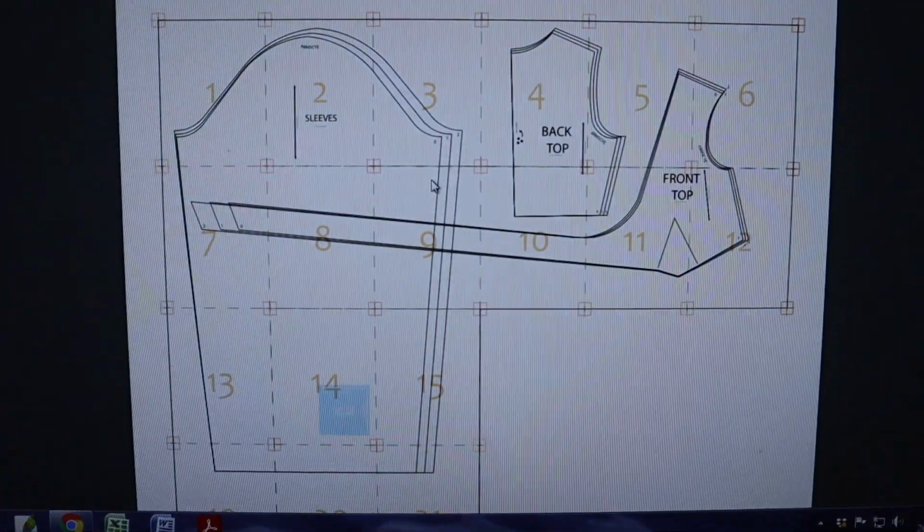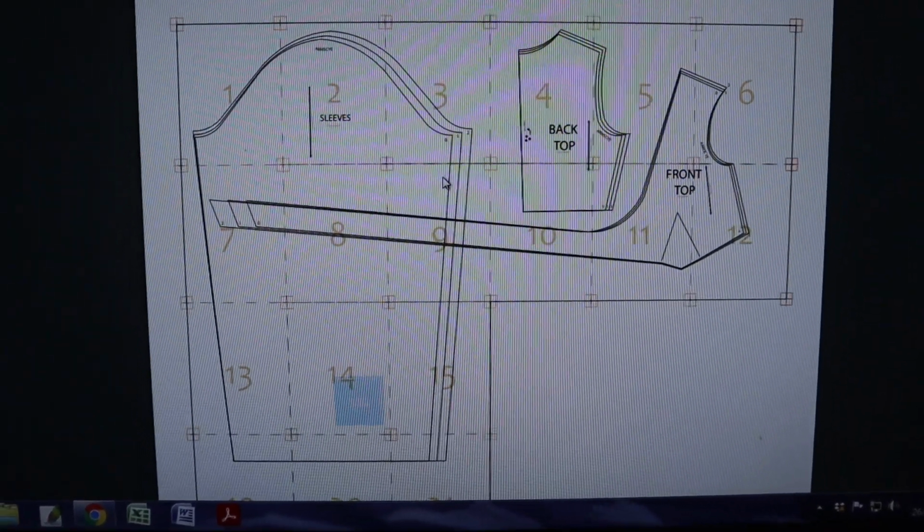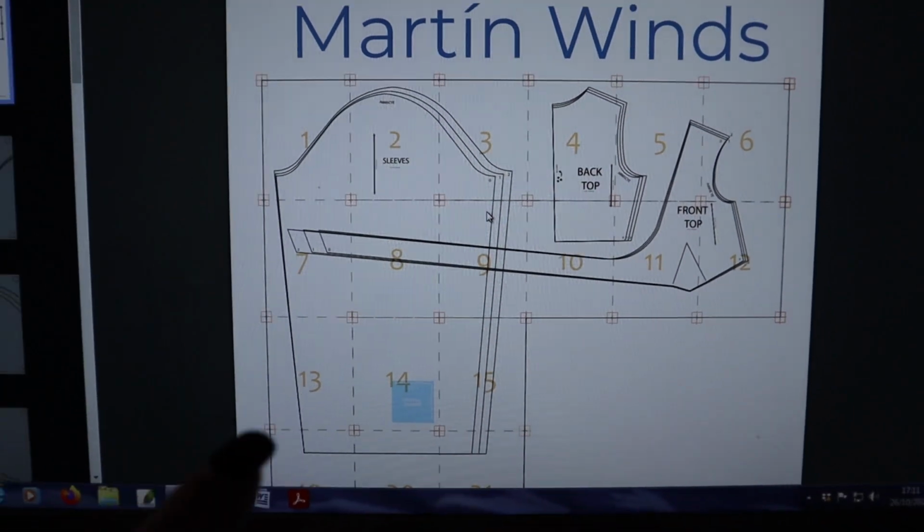I'm gonna print out currently the Irene top, which is this one. So I'm printing that out right now, and then I think I'm gonna print out the Victoria dress, and then those are gonna be the two that I print out today. So that's what we're doing.